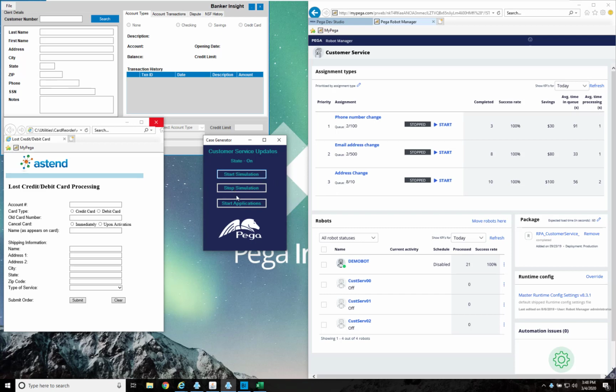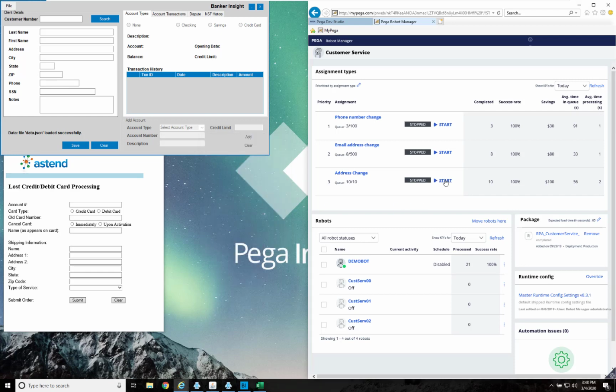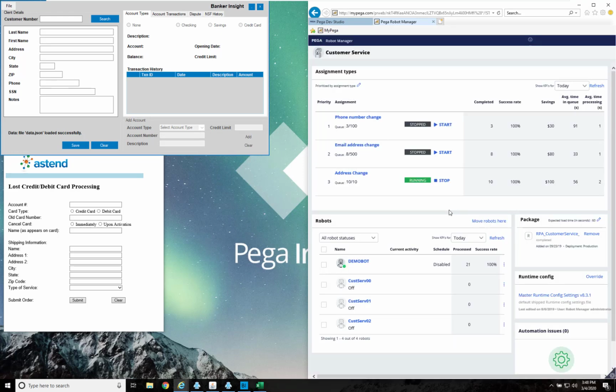And so once these get somewhat full, I'm going to go ahead and start working or running some of these work queues. And we can see Pega's RPA in action, taking care of these requests we're getting in. So I'm going to go ahead and start up the address change. And in an organization, you would have more than one robot just running through these. You would have multiple. And as this starts ticking down, we'll see these applications populate. We'll see the changes get made, and then it's going to save and submit them.